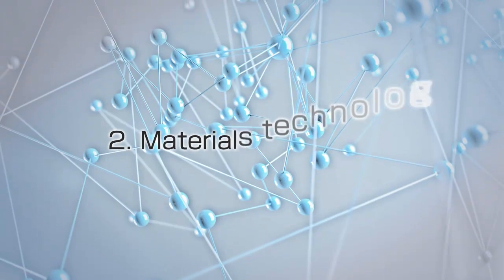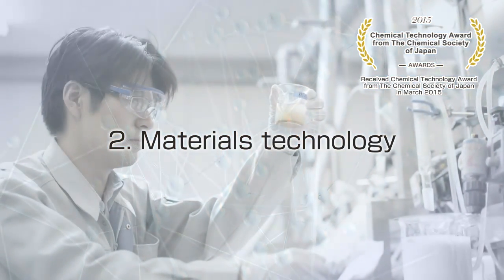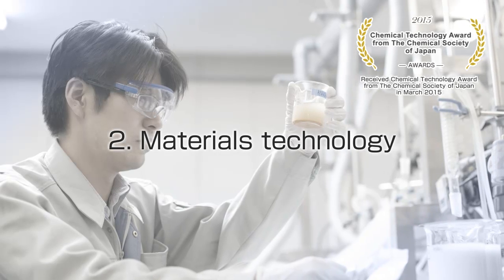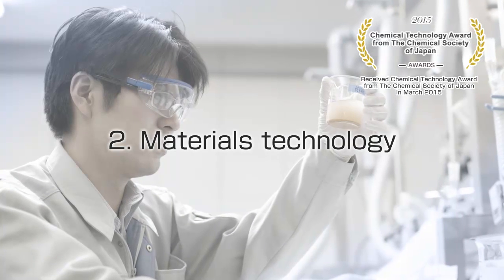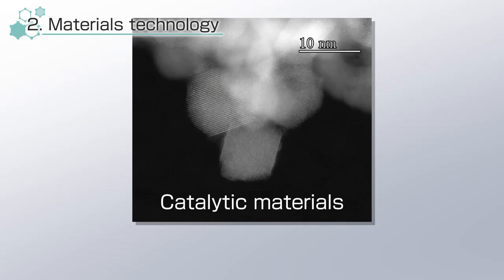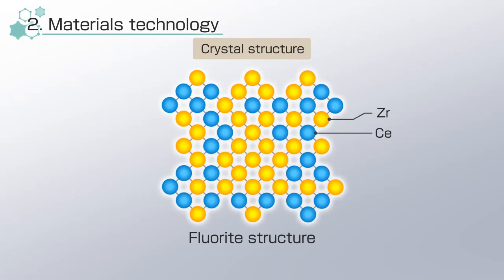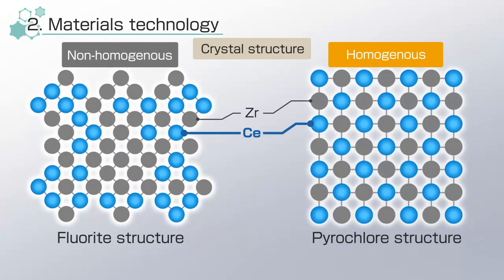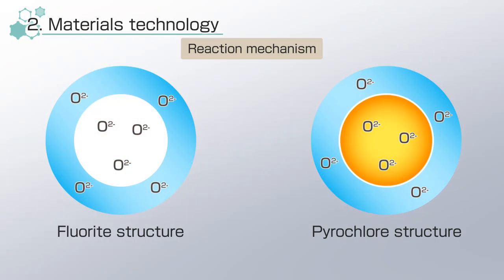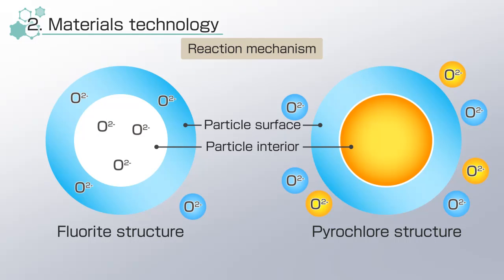In the field of materials technology, by precisely controlling the physical and chemical characteristics of raw materials at the nano level, Cadeler comes up with the optimum materials for customers' needs, materials that always provide high purification performance. We analyze the catalytic materials that make up the catalytic coating at the nano level. This picture visualizes the layout of the elements in the fluorite structure. Cadeler controls the arrangement of atoms on the nanoscale and has developed catalytic materials that have a new pyrochlore structure. This structure utilizes the catalytic functions of the elements and the raw material themselves to the maximum.